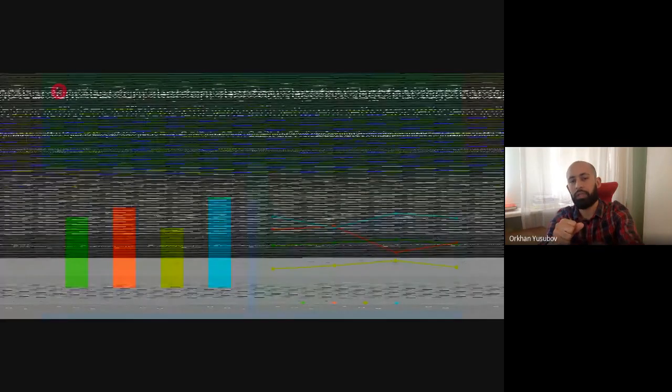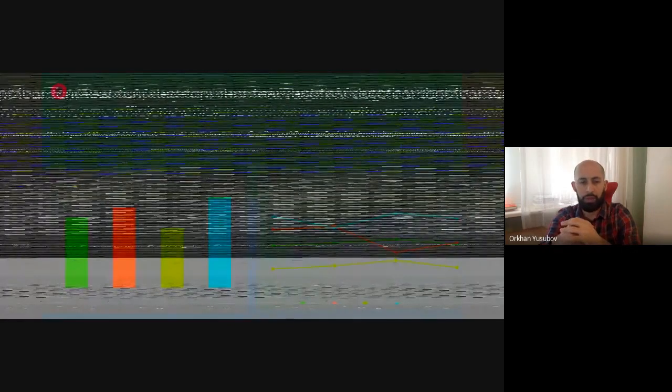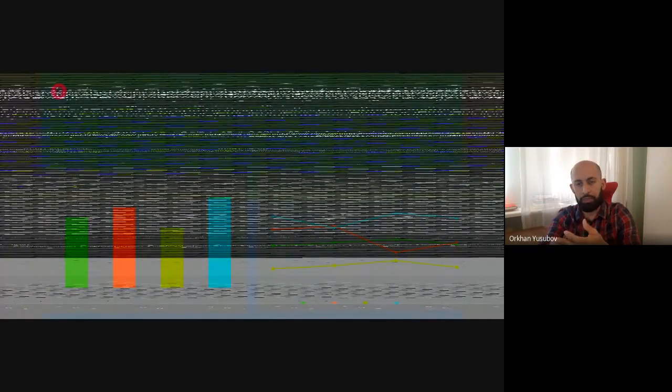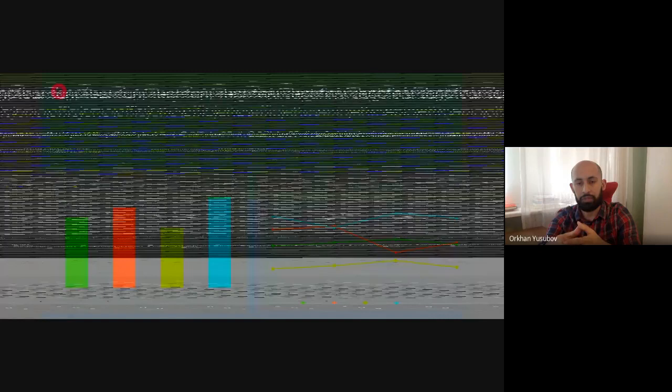If you look at the red line on the right-hand side, which is for the red project, as you can see, although the project satisfaction index is 80%, at some point it can go down, and there can be various reasons for that. For example, a developer involved in that particular project can be changed, or the product owner can change as well, which will have an effect on the quality index and needs to be taken into account.